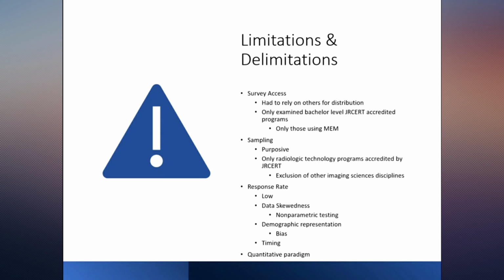When examining the demographic factors for this study, it is important to note that not all potential demographic factors that may influence the practice of medical educational modeling were collected or analyzed for this study. Additionally, as I had to rely on educators to forward the survey onto potential student participants, all student perceptions of medical educational modeling may not be represented within the study due to not having the survey forwarded for whatever reason.